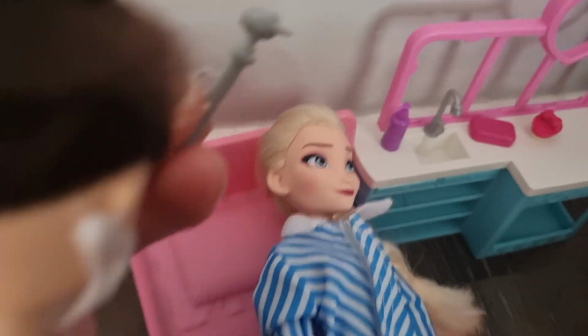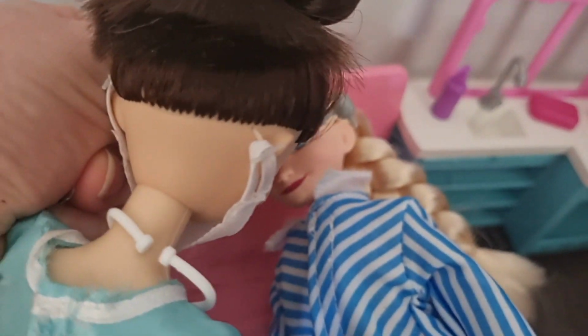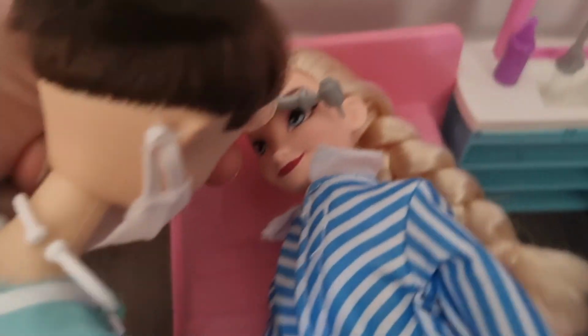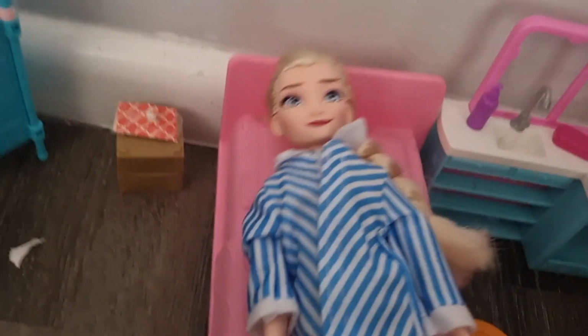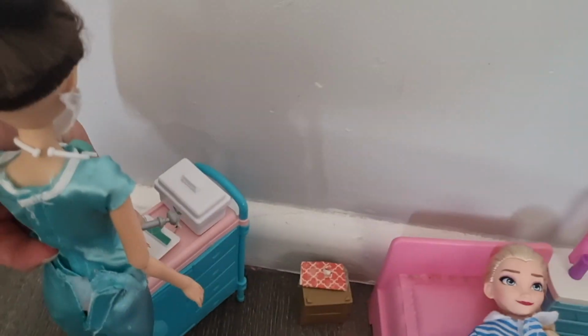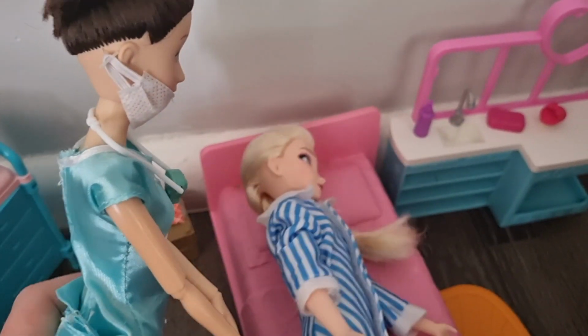Can you turn over, please, Elsa, so I could do the other side? All right, let me check this ear. Okay, your ears look good. I'm going to put this back up here. Okay, Elsa, I've just checked your ears and your ears are fine. Oh, darling.